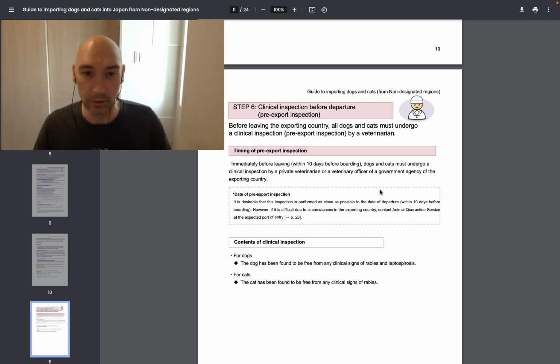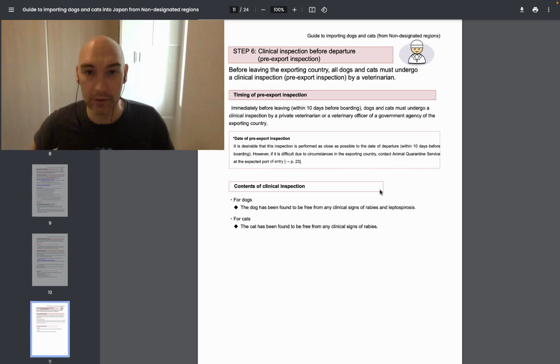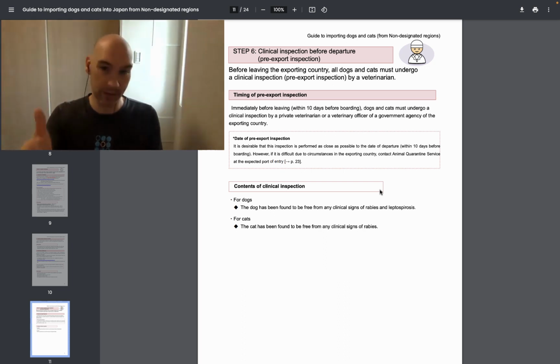Okay, so let's talk more about clinical inspection before departure. As it says, this is within 10 days before boarding. So this is within 10 days of you, I believe, boarding the flight. Now, I'm going to, again, urge you to be cautious about this because I know what's written here, and we all see it here in English.